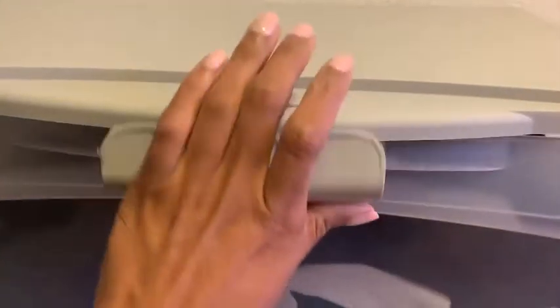And then, no surprise, another one of those $9 Walmart bins. This one is fully dedicated to my husband. So we have PJ shorts, and we roll everything. We have PJ shirts, and then workout stuff. But yeah, and everything is labeled so everybody knows how to put back all of the items.